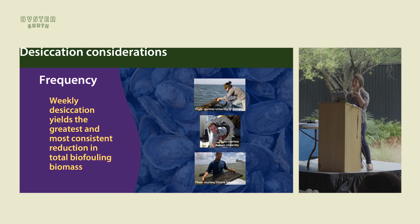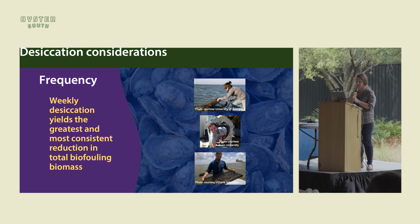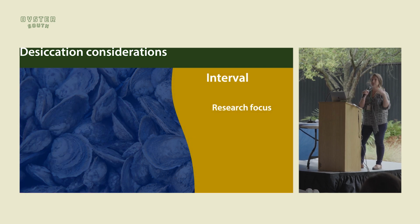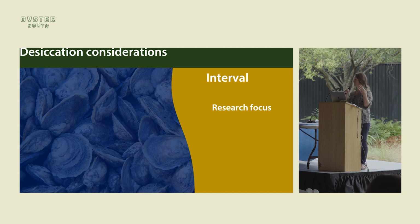And I'm synthesizing here, but largely those results indicate that weekly desiccation yielded the greatest and the most consistent biofouling reduction on the farm. So great. In some ways, we can consider that question asked and answered. We know weekly desiccation yields the greatest reduction in biofouling. However, this question of interval has received a little bit less attention to date. Most of the studies that have been conducted have employed a 24-hour interval.